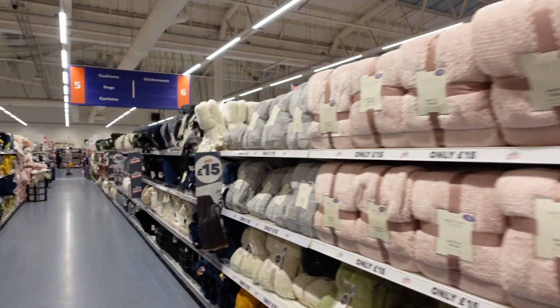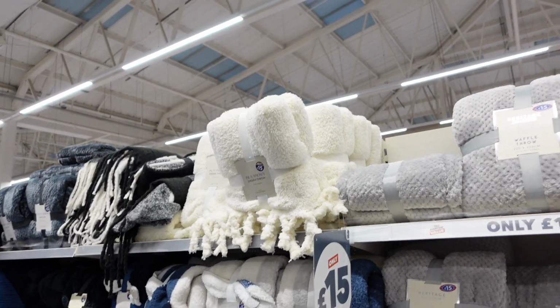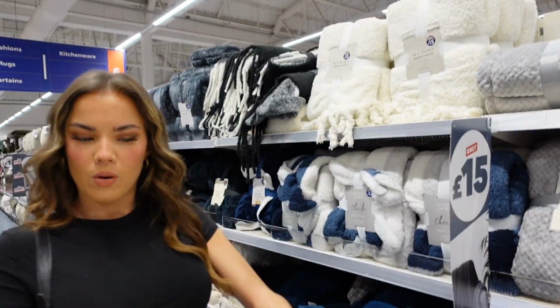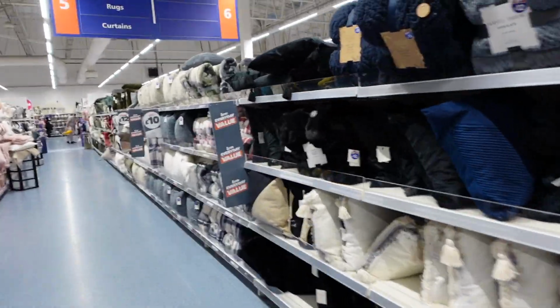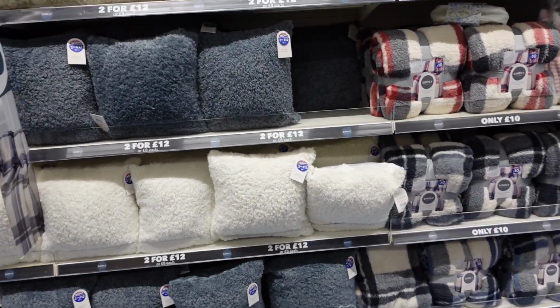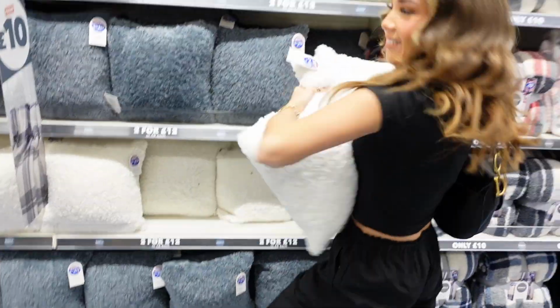Oh no, that's stupid. Don't you think we should get a faux fur like that to put on the grey sofa? We're both not the same cream. I think that is. Or is it more white than that? It's more white. That does look nice though. It does, doesn't it? And it feels warm. Where's the cream? Oh, here's cream cushions. That's cute. Oh yeah, that's two for £12. Bloody bargain!